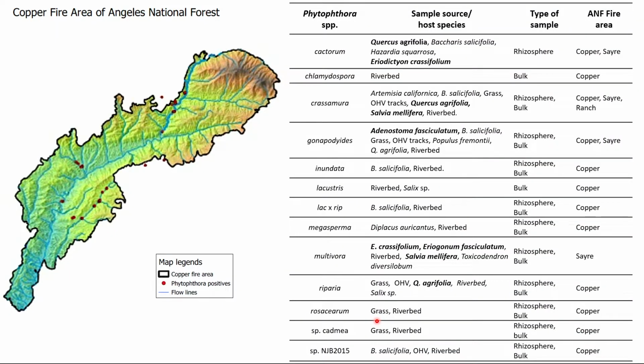Now, I try to force myself not to show too many lists of Phytophthora, but I think it's a good way to show that we actually found 14 species of Phytophthora, 12 described species and a few undescribed species. But instead of breaking your head open with all these lists of species, focus on the fact that we also found them in a lot of common chaparral species: from chamise, from black sage, we found thick leaf yerba santa, from coast live oak, and other riparian species. And as you can see in this map of the Copper fire area, a lot of the Phytophthora were mostly associated with riparian areas.